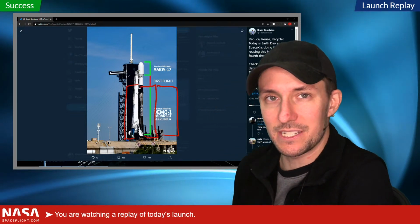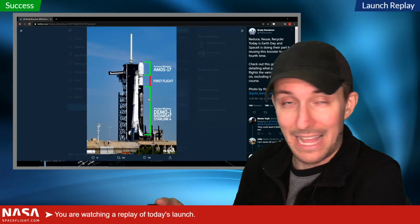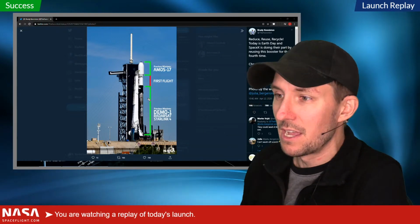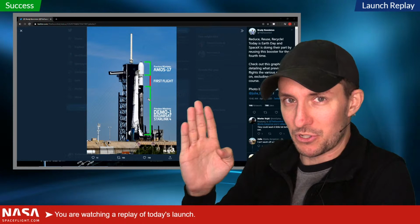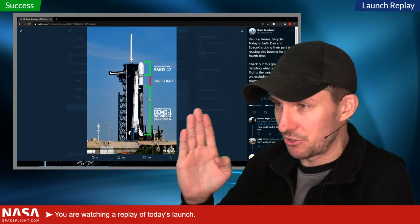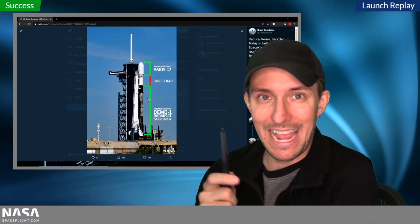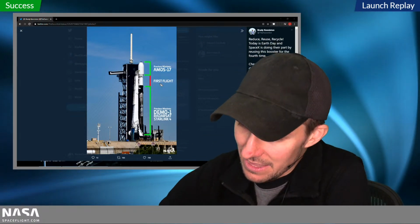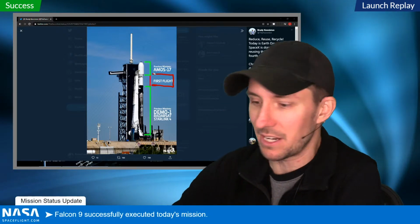And everything right here, that's what you actually see landing on the drone ship. If you get an RTLS, it comes back and lands on land at Cape Canaveral at LZ-1. On the drone ship, that is the big skyscraper sort of building that you see landing. And I'll bring up a picture of that as well. Then we have the second stage of the Falcon 9. This part right here that says first flight, that's the second stage.